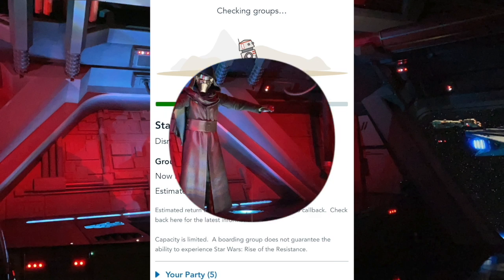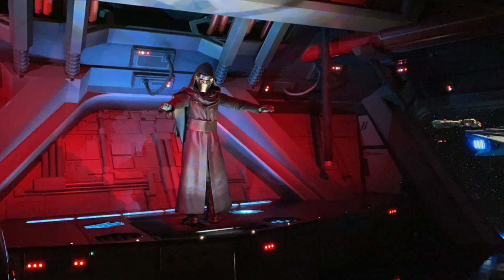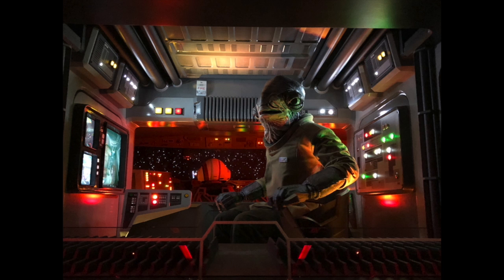I snagged two, one on the one day, one on the second day. Sat in my resort, the Caribbean Beach, in my pajamas, and I got boarding group 6 my first day, which was awesome. We got to ride it by 9 a.m. right when the park opened.